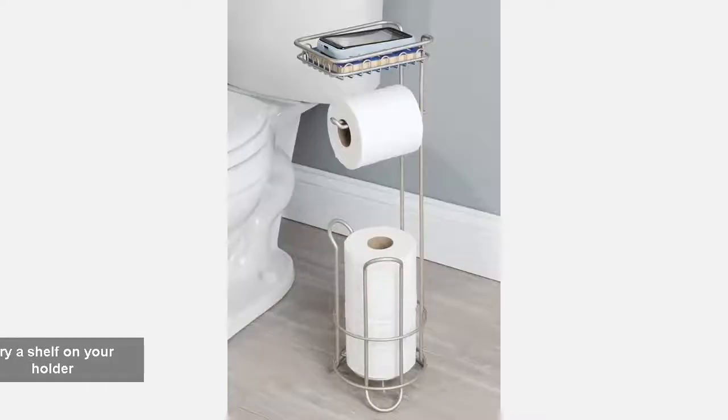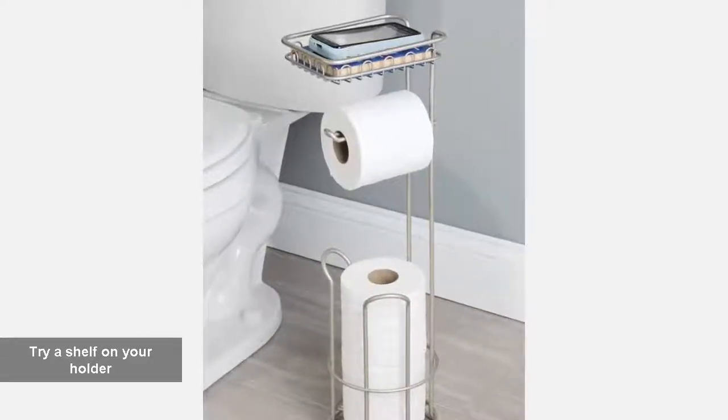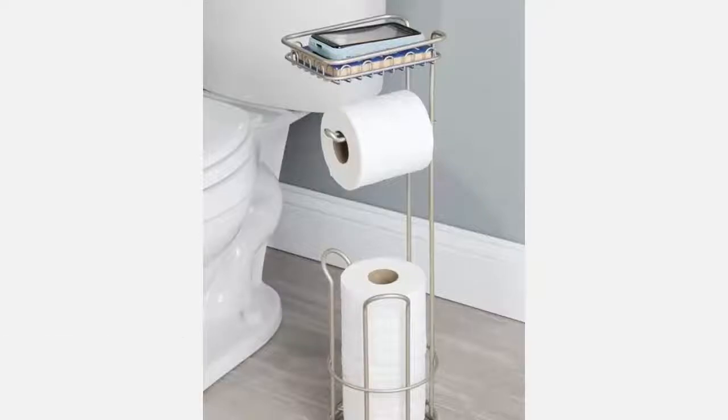8. Try a shelf on your holder. If you think you already own this toilet paper holder, look closer. This dispenser comes with a storage shelf for reading materials, tissues or your cell phone. Store it here before it accidentally falls from your pocket to the toilet bowl.